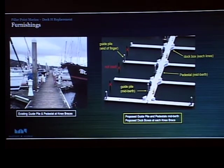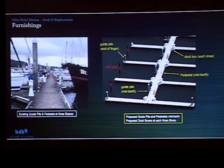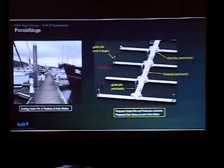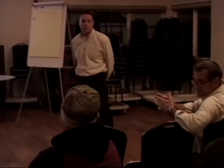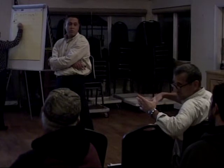In addition, if the actual pedestal is where the dock boxes are, then for the electric cords, there's not going to be one pedestal for each vessel. We have two vessels, one pedestal for two vessels. Right. Therefore, if you have them at the place where the dock boxes are, then one cord has to be going across a walkway.